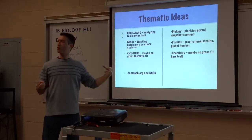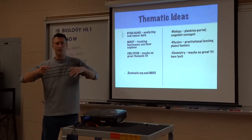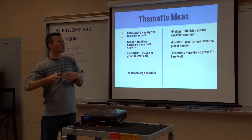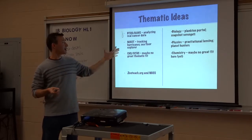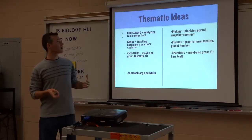There's one called Seafloor Explorer, where a camera just takes pictures of the seafloor, and you need to identify how many scallops are in the picture, how many fish, and how many crustaceans. Communications, high tech, I don't know. I couldn't come up with a great thematic fit, but maybe there's one there I didn't know about.